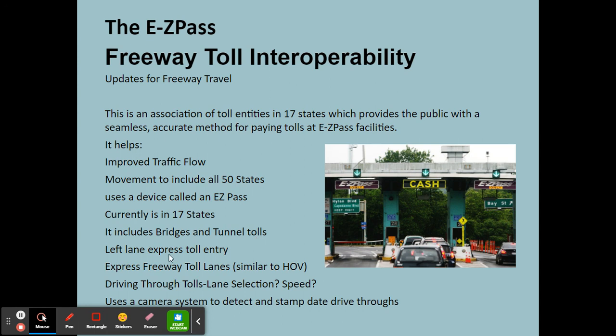Left lane express toll entry. This is absolutely true. And the HOV lanes, the express freeway toll lanes. For example, I needed to use them along Washington, D.C., right? To make my day go a lot faster. And they charge you a certain amount of money if you use them.